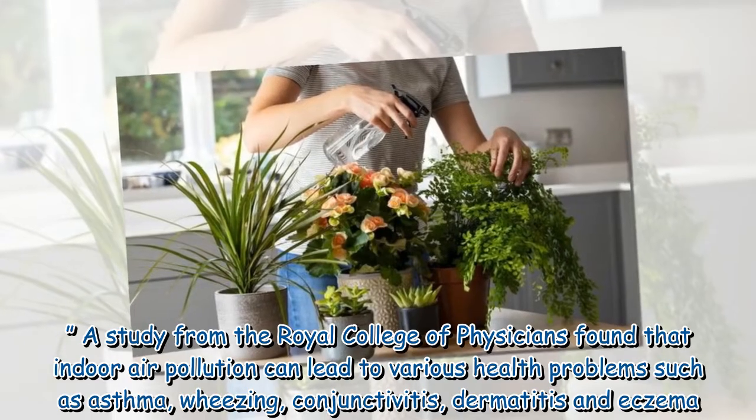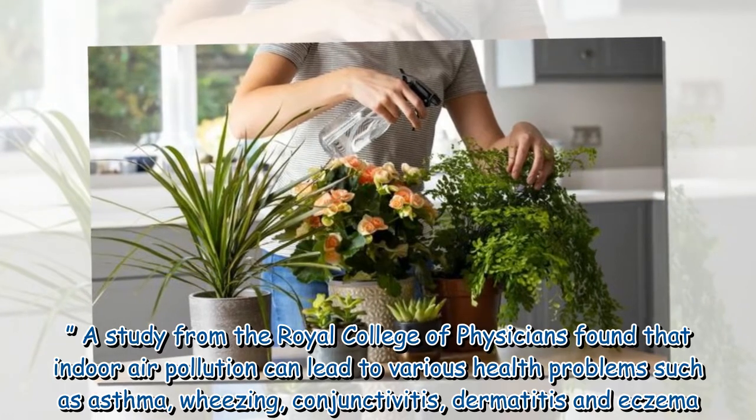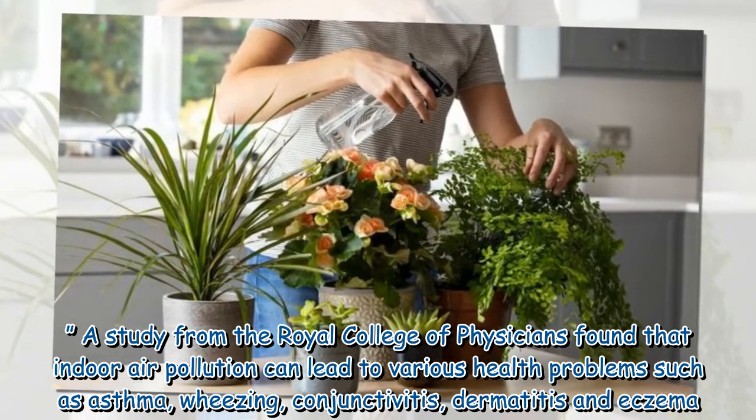A study from the Royal College of Physicians found that indoor air pollution can lead to various health problems such as asthma, wheezing, conjunctivitis, dermatitis and eczema.